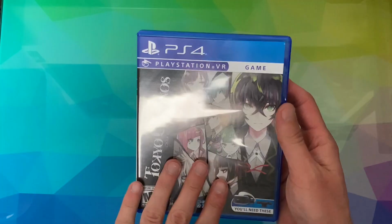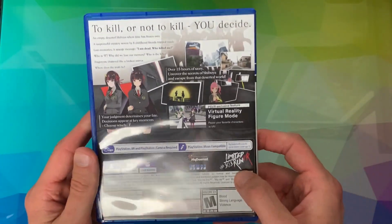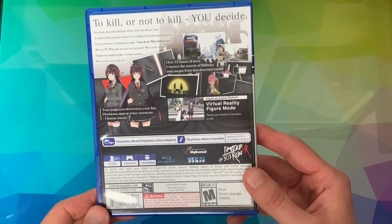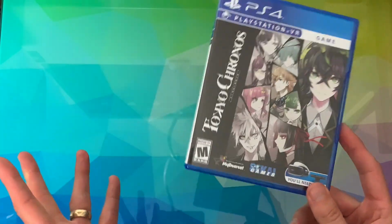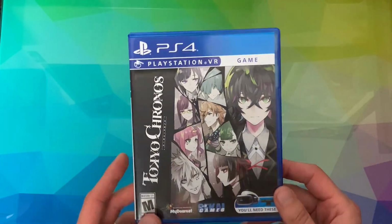This was actually a Kickstarter game, and in the end, Limited Run Games did the physical release for them. So there's actually two versions. This is the one that the backers got, if you back the physical edition version. And there's also one that was available on the website, on Limited Run Games.